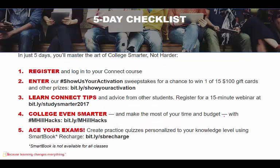McGraw-Hill is very invested in student success, and they have numerous resources that they've developed. They created what's called the College Smarter Not Harder website, and you can find videos to help you register and get familiar. They also have students talking about what they've done, webinars that are student-led and could help you succeed. And they'll also send reminders throughout the semester highlighting what could be important at that time.